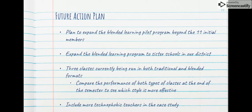What I'd like to see as well is that this data is from the beginning of the semester, and when the semester ends in December, we'd like to get some full final data and be able to compare traditional and blended classes. Out of all the classes we have, 3 of them are being run simultaneously, both traditional and blended. So some teachers are part of that program, some are not, and as a result, we can see how that goes.